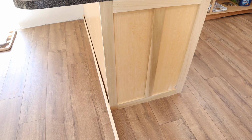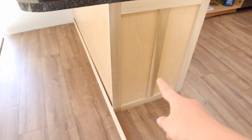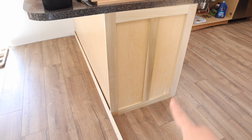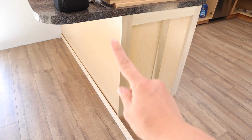Okay, so in the last video we showed you guys how we did this design on the side of the cabinets, and we were going to continue the design around the front of this island here. But I ultimately decided that would be way too much of that design since it's on the front of all of the cabinets too, so we decided we're going to shiplap the front of this island.